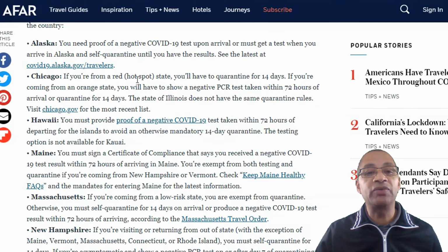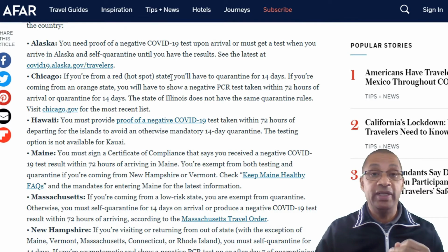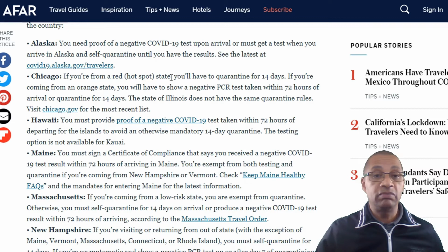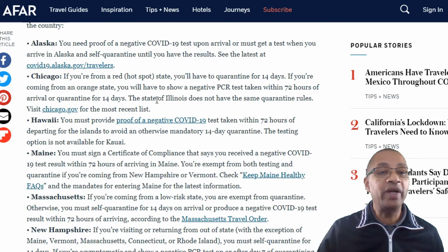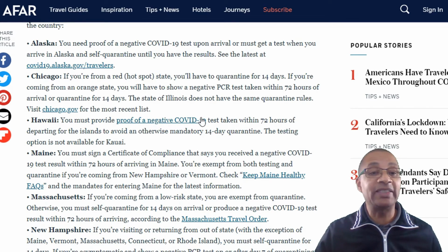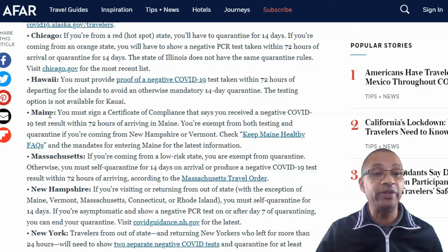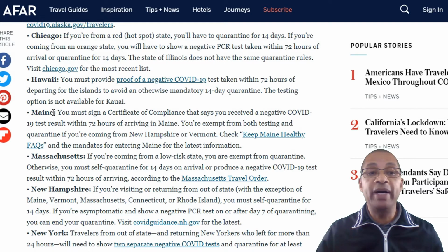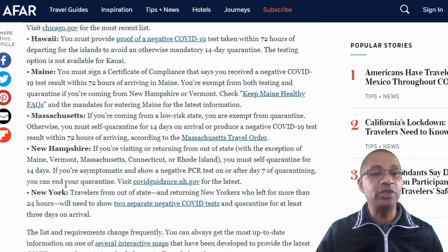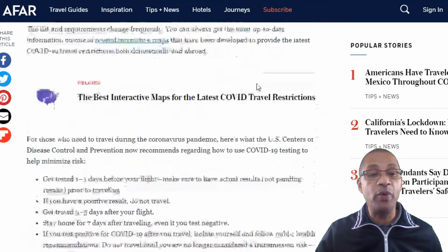Chicago, if you're from one of the red hot spots, so where is that? Texas, New York, Jersey, California, Oregon, Washington State. Where are the hot spots? So you need to know that too. If you're flying into Hawaii, I just found this out, you guys told me about Hawaii, and to check out the Hawaiian Airlines, and I'm going to do that in a second. I'll show you. That came from one of my viewers. Maine, Massachusetts, New Hampshire, New York, they're all requiring these tests to even land at that airport.